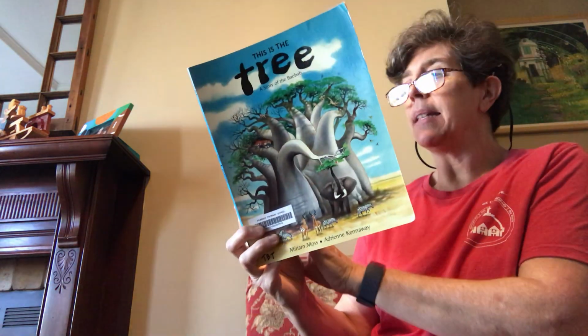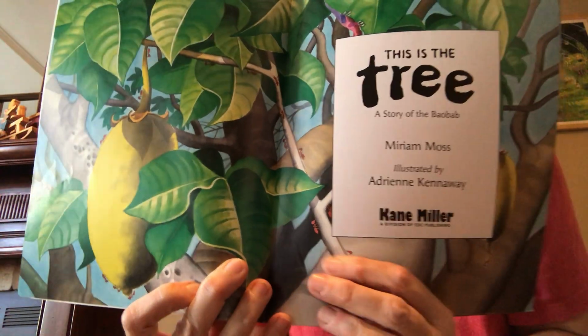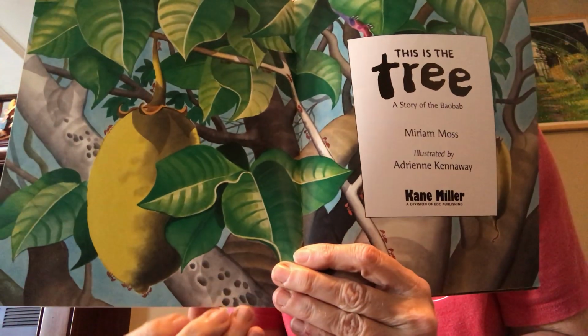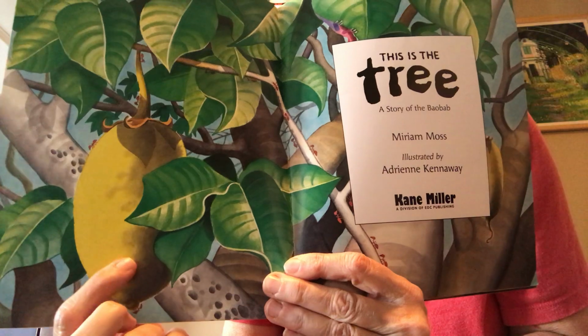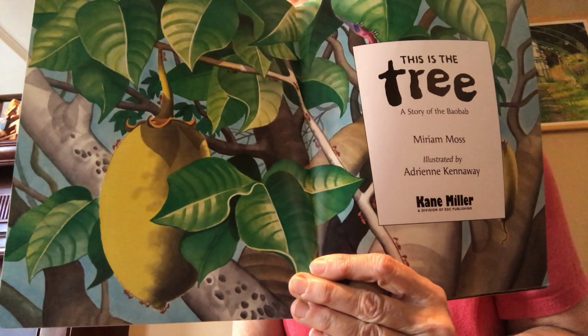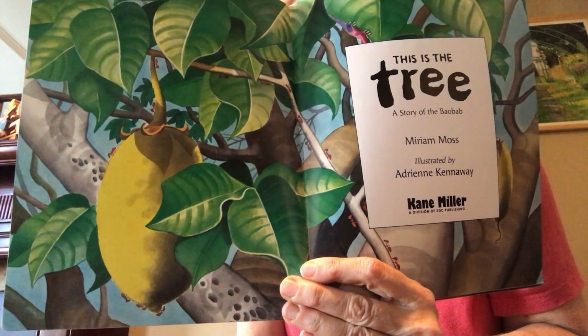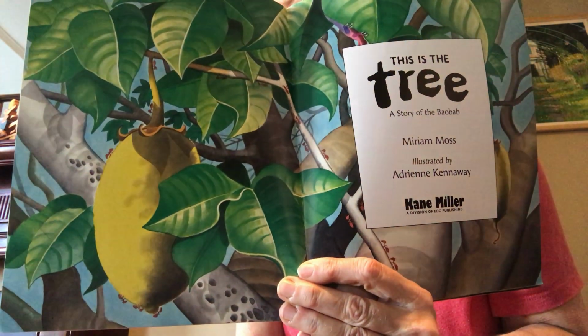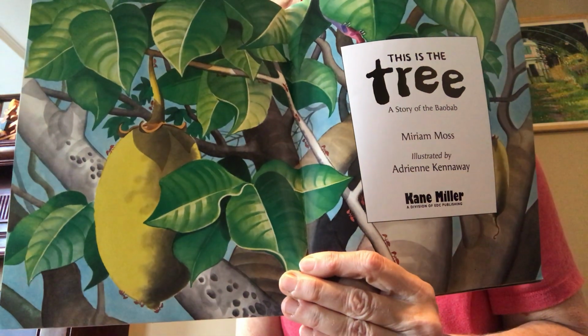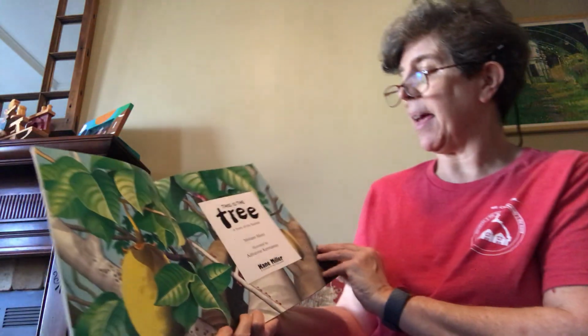So let's get started. Oh, this is what the title page looks like. And do you see those big leaves? And look at this. I think we're going to learn about that. And I'll bet you're learning about something that we can eat from trees. We call it fruit. And that looks like it might be the fruit of a baobab tree. We'll learn about that.